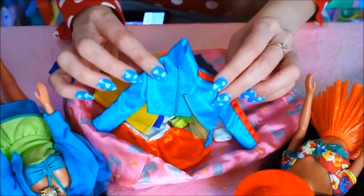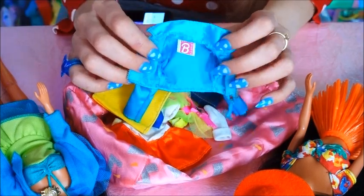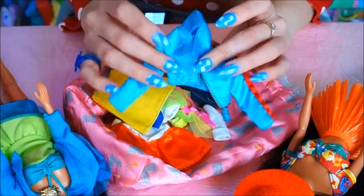And then this one, I was like, I don't really like it. It definitely has a Barbie logo and the 90s Barbie logo, but what is it?